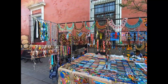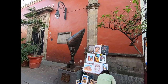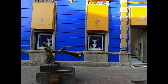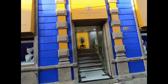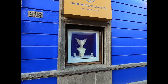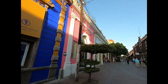Some beautiful handmade bracelets, necklaces, shoes. Some of the sculptures we've previously seen from this artist in Puerto Vallarta. And another one. And looks like this is a shop of his art. One of our favorite Jalisco artists. We'll definitely be back here, go through there, and see his art many times.